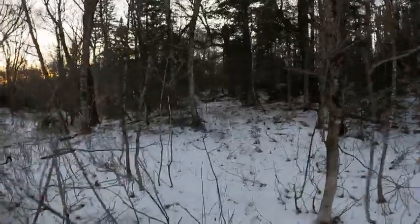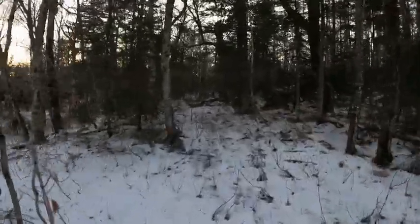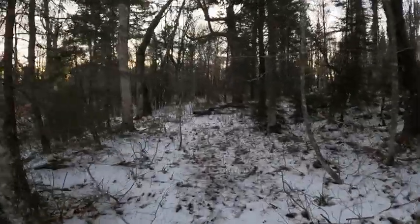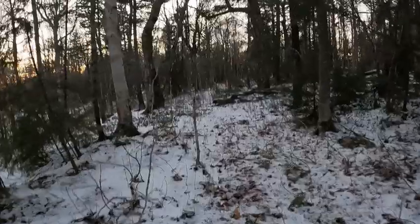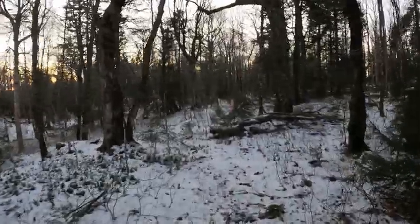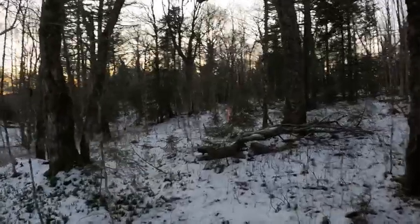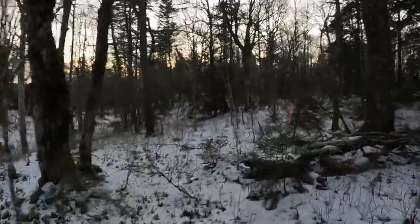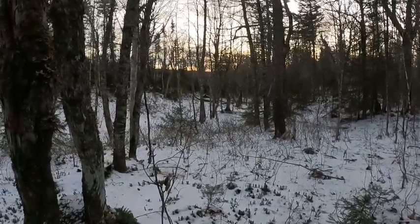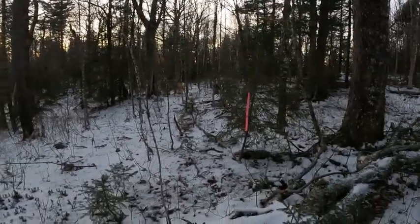Last set of the day, and it's getting dark and it's getting windy. Unfortunately, it feels like a south wind. I think it's gonna bring some not so cold weather. So hopefully the snow doesn't melt. Hopefully that cold weather returns here in a few days. But I mean, this is just an awesome looking little valley. Pretty amazing country in here.